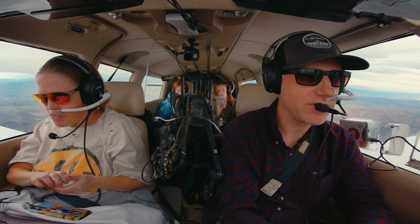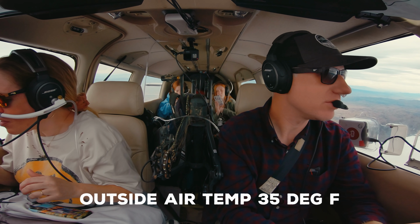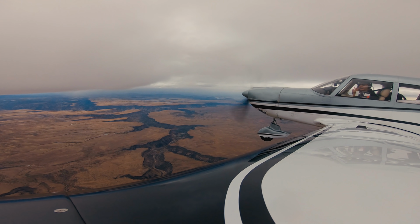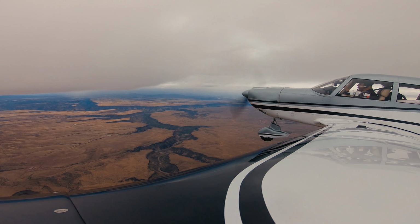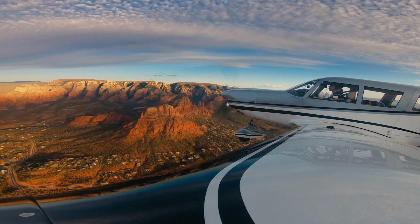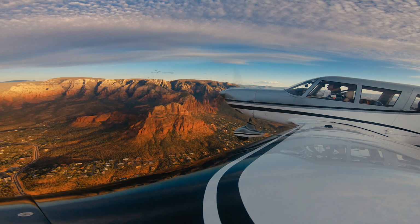We are at 35 degree outside air temperature, so we'll definitely be watching for icing. Guys, look at this cloud over here. We're just under it, and we may go through it a little bit. We've never had so much as a cloud in the sky all the other times we've flown to Sedona, so this trip was a little different.